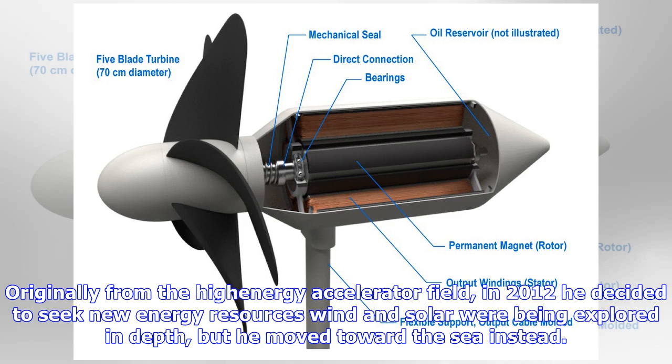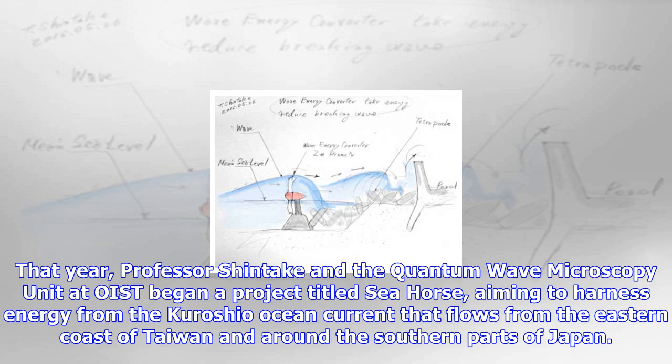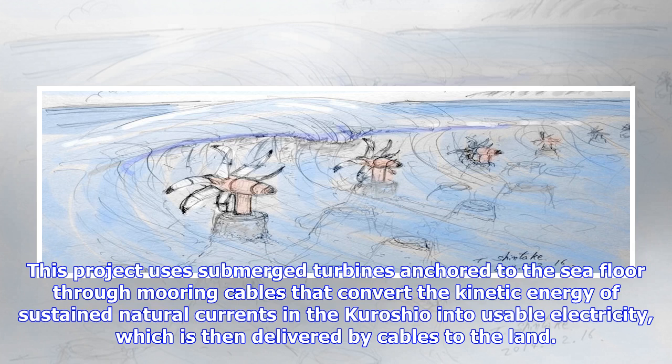That year, Professor Shintake in the Quantum Wave Microscopy Unit at OIST began a project titled Seahorse, aiming to harness energy from the Kuroshio Ocean current that flows from the eastern coast of Taiwan and around the southern parts of Japan. This project uses submerged turbines anchored to the seafloor through mooring cables that convert the kinetic energy of sustained natural currents in the Kuroshio into usable electricity, which is then delivered by cables to the land.